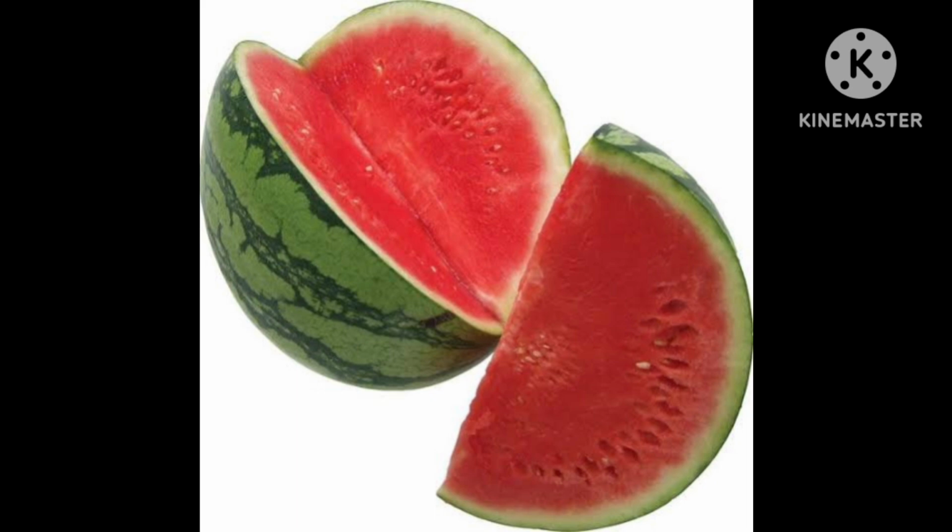Lycopene is a natural compound found in watermelon and other fruits and vegetables that has antioxidant properties. Here lycopene's very important property is its antioxidant property. We actually require antioxidants. Means if you use antioxidants regularly, then you will not become old so quickly.